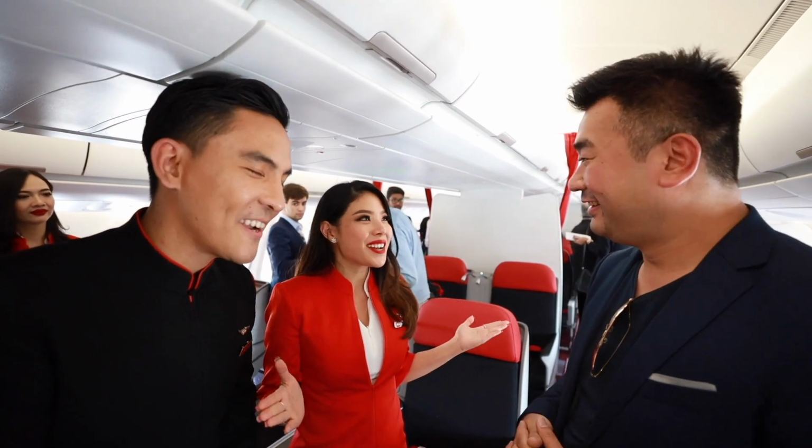Hello, welcome Air Asia. This is our first A330-neo. We just got on board. This is the new A330-neo for Thai Air Asia. Are you guys excited? You got new airplanes to fly. Excited. Of course, we're very excited.